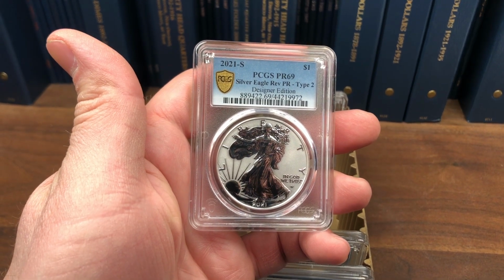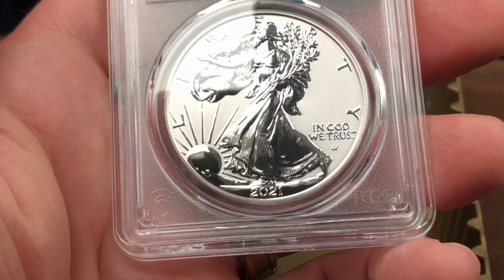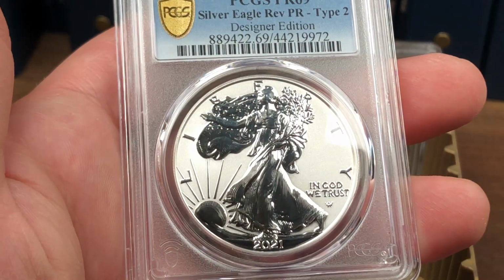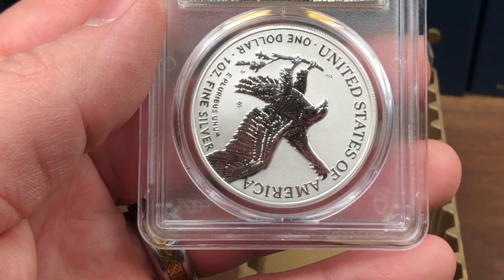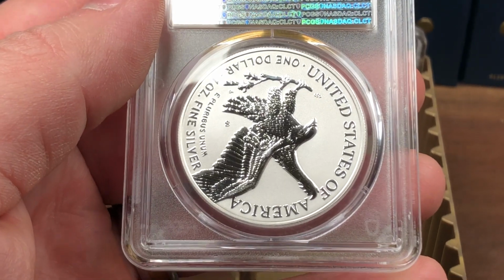PR69. That is a little bit of a bummer. I'm going to have to look at this coin and see where they think it does not deserve a 70. I think I got these imaged. I will have to see if I did. See if I can find some sort of imperfection.